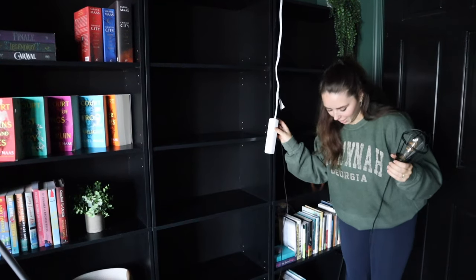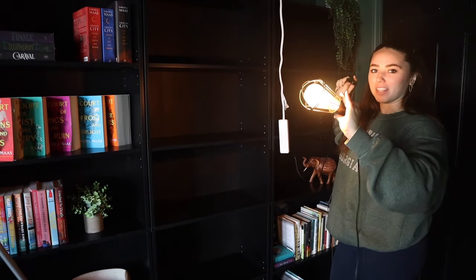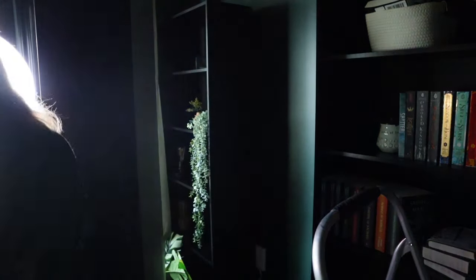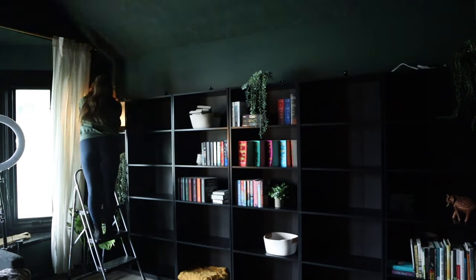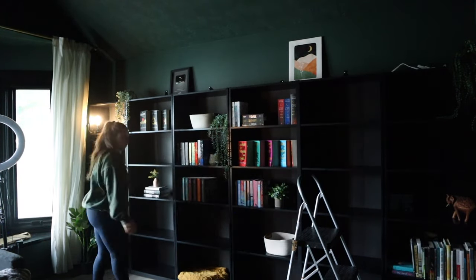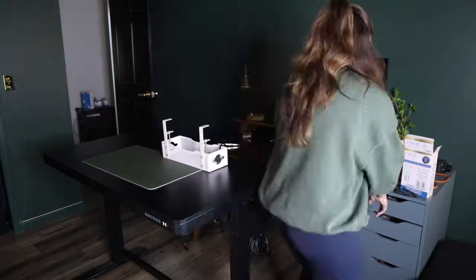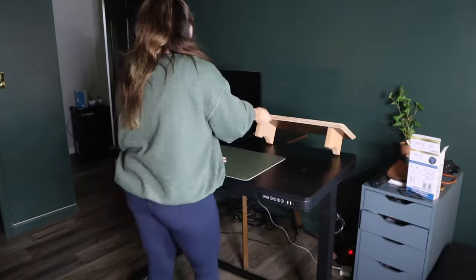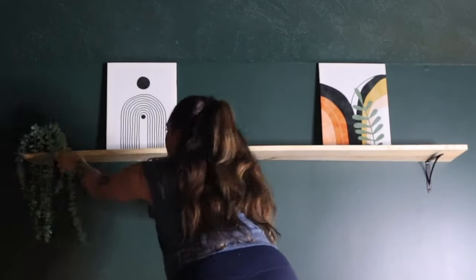Perfect. Trying to see if it actually works. Here we go, moment of truth. Yay! That would be so cute. I can have this hanging, I can put lamps and stuff. Love it. Crazy, but we got it.